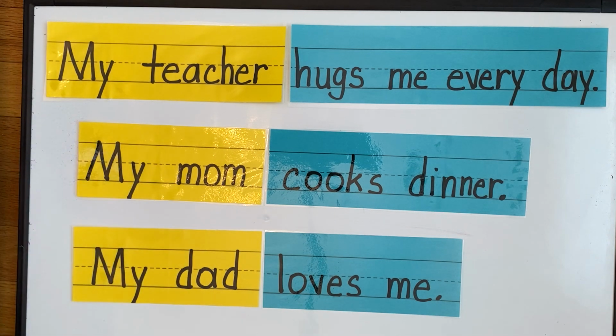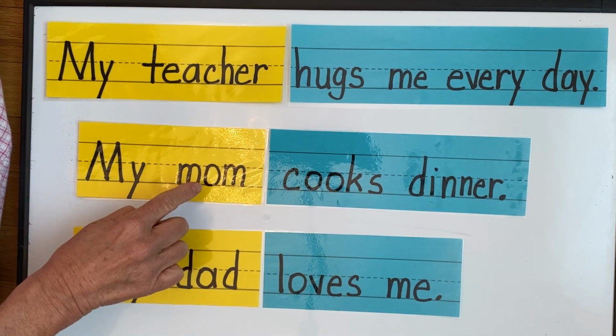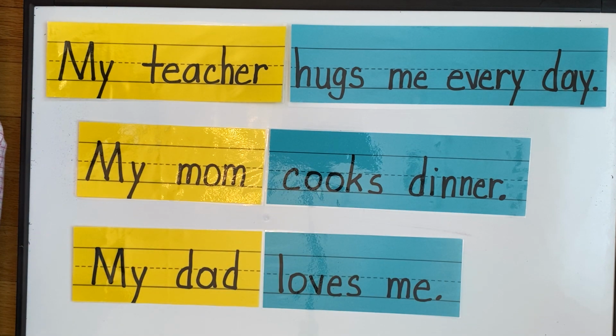You're right, your mom. And what is this sentence telling us that your mom is doing? That's right, cooks dinner. And your last one, let's read together.